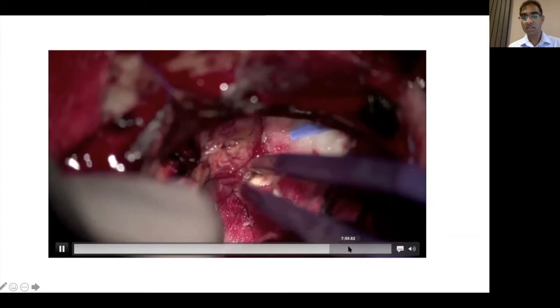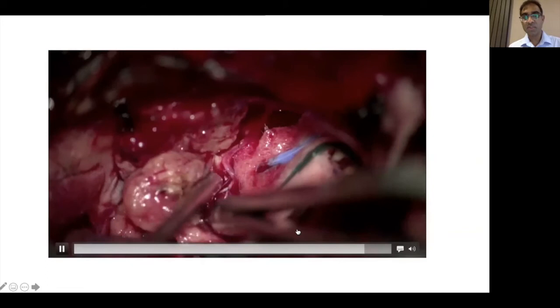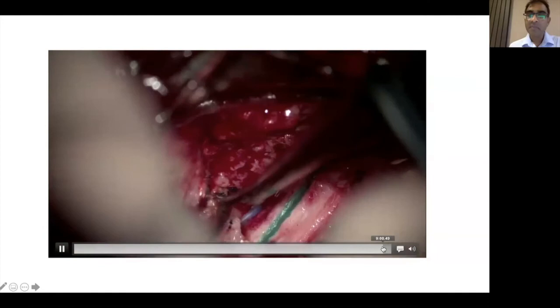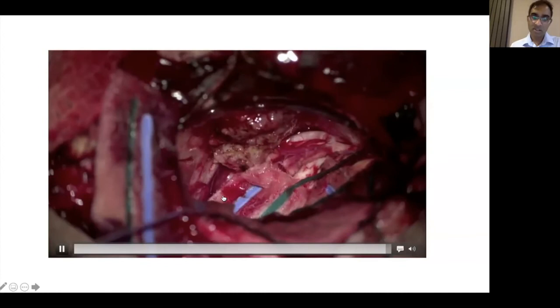And you want to get to a point where we're just taking the last fragments of this tumor off. Major intracranial vessels with perforators coming off them, all of which are protected. We're switching between sharp and blunt dissection technique as appropriate. Okay, and then we leave a small residual. So you can see that all of this was tumor at the start, it's all gone.